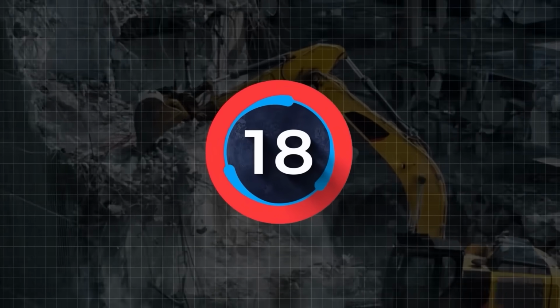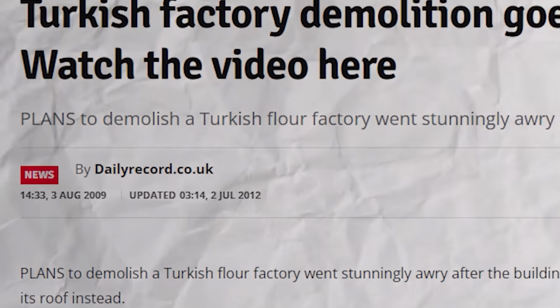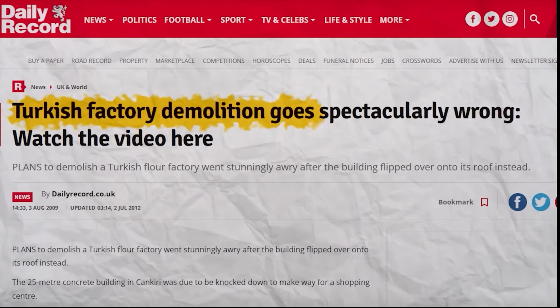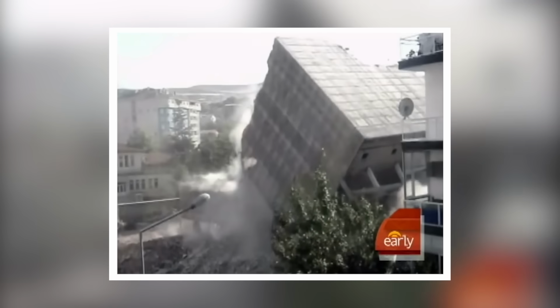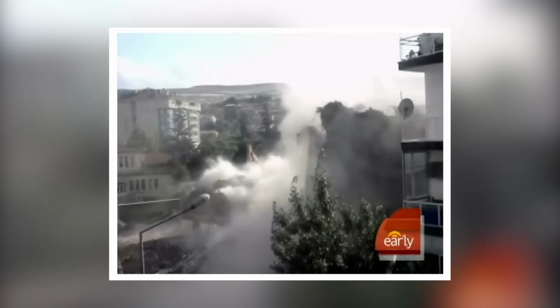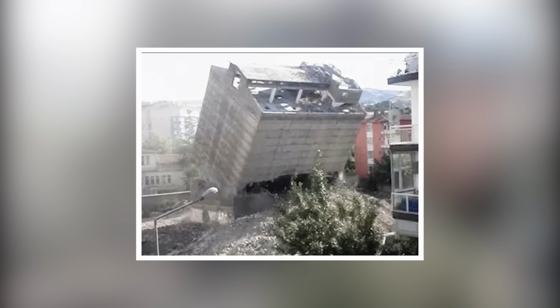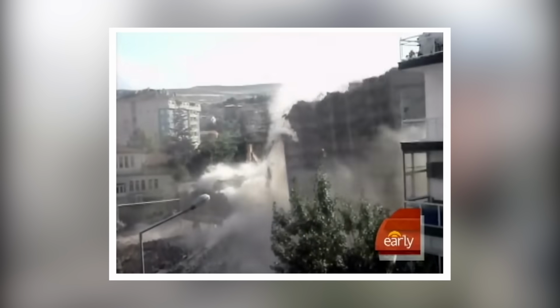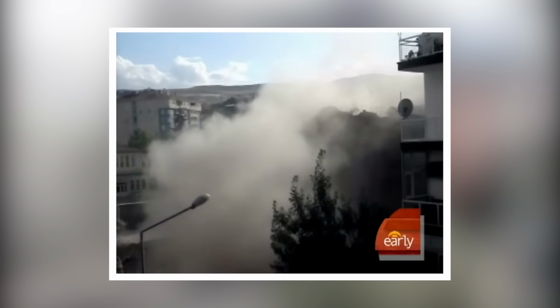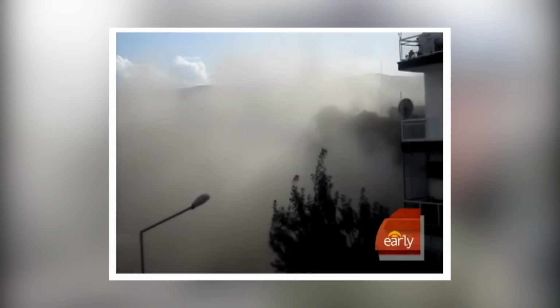Number 18. In 2009, a building demolition in Turkey went seriously wrong when, instead of collapsing, it rolled over onto its roof and ended up hitting another building. Good news though, the nearby buildings were evacuated before the demolition as a precaution, and whoever said precaution saves life was correct. Narrowly missing other buildings. Good news is, no one was hurt.